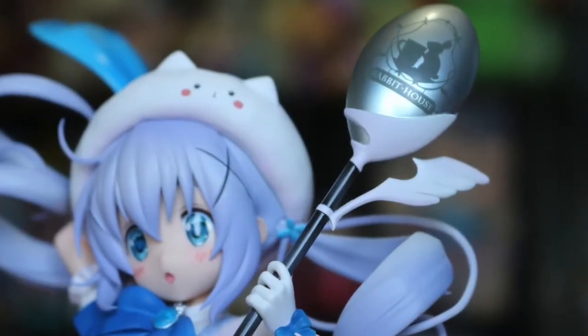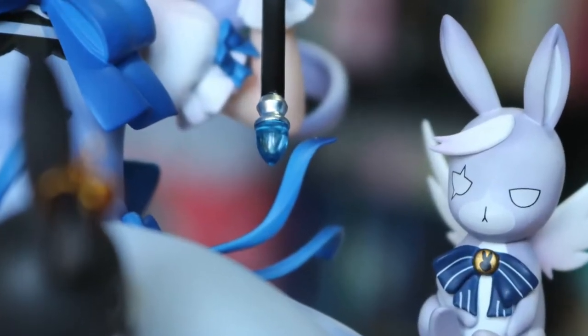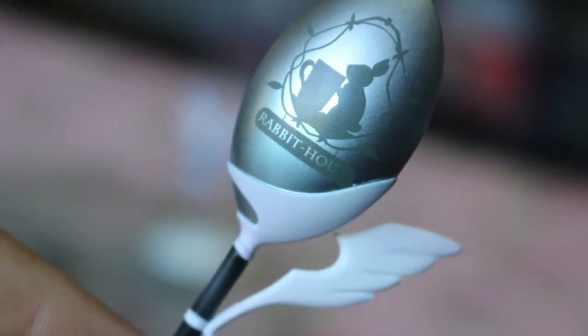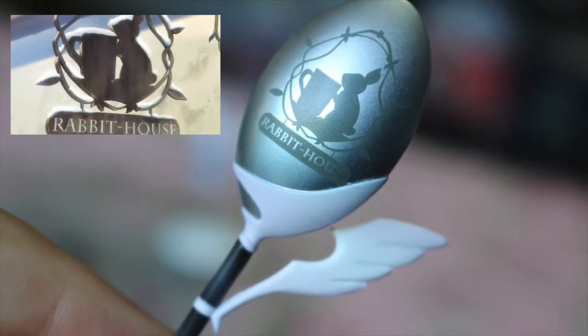As well, she comes with an attachable spoon accessory that happens to look very magical in its own way, with a little blue gem at the base, a wing on the side, and repping her own cafe, it does have the Rabbit House logo printed on the back of it.